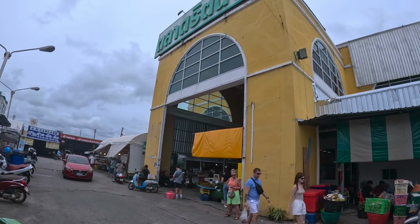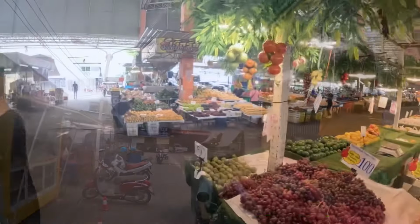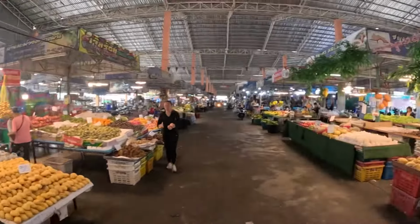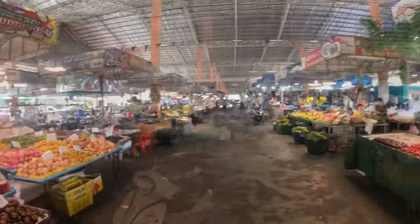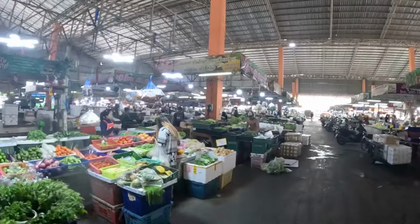And right opposite the condo you have this very handy market here, the Ratanakorn. This market's huge. Sells every type of fruit that you can think of. Smells incredible too. So we're just approaching the vegetable and meat section. Also a wide range of vegetables.